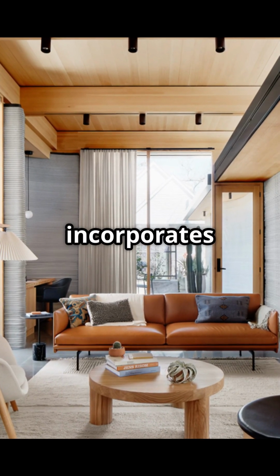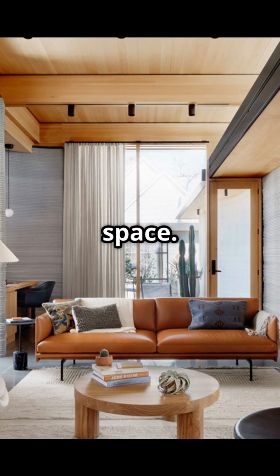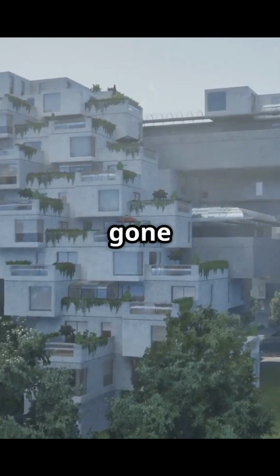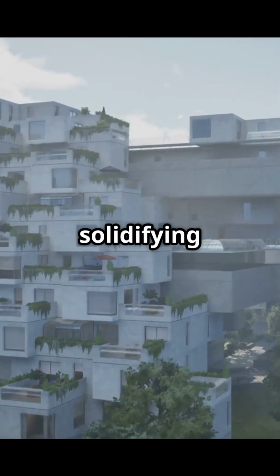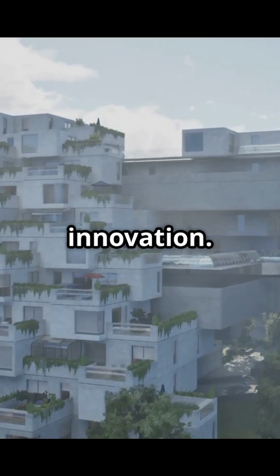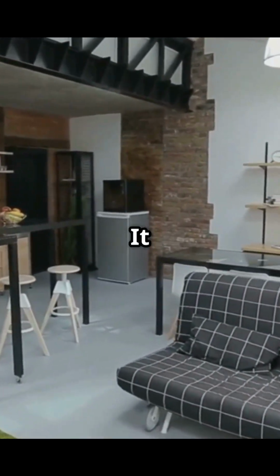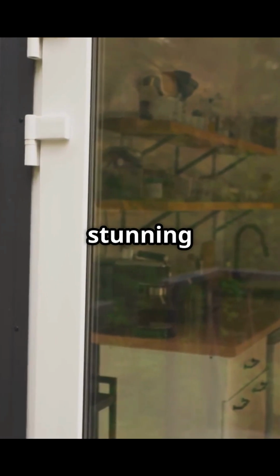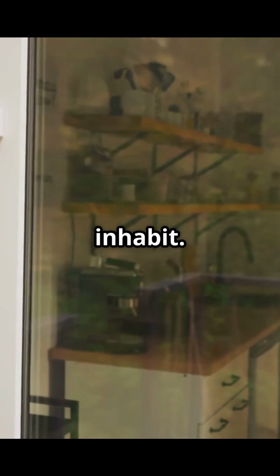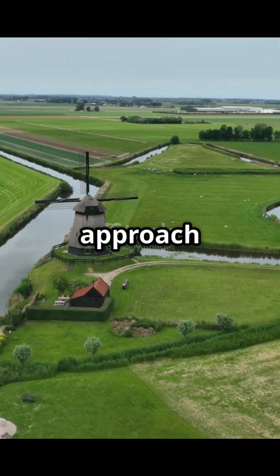The design incorporates natural light, ventilation, and materials to create a healthy and harmonious living space. And its innovative approach hasn't gone unnoticed, scooping up prestigious honors from Time and Fast Company, solidifying its place as a leader in architectural innovation. The house is celebrated for its futuristic but livable vibe. It proves that cutting-edge technology can be combined with human-centered design to create spaces that are both visually stunning and incredibly comfortable to inhabit.